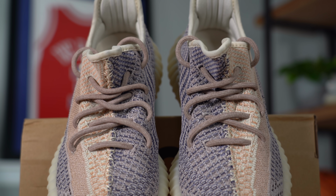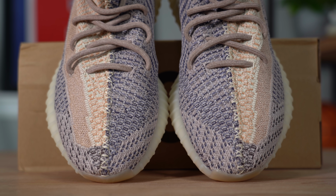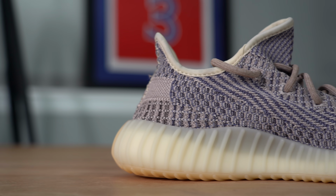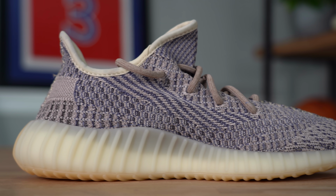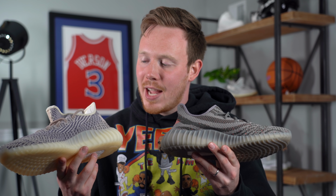Now what's interesting about this newer prime knit pattern is that if you really look at the medial side of this shoe, you can sort of make out a little bit of that same linear pattern that was found on the original 350 V2s. Obviously that was done on purpose, and it still maintains some of that same sort of design language while still pretty dramatically changing up the aesthetic of the shoe.